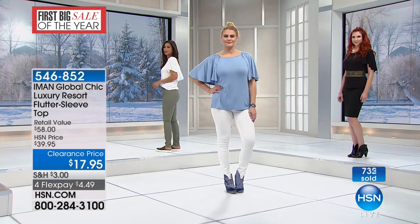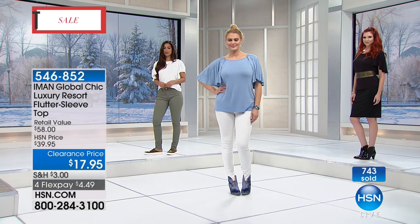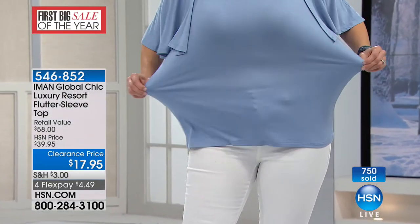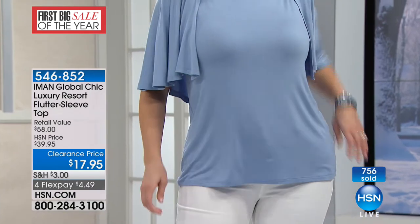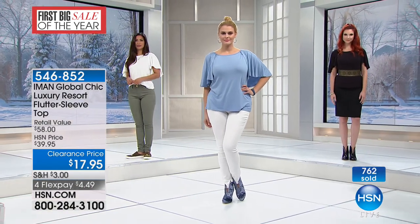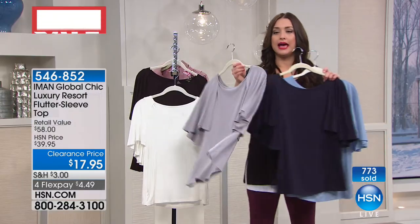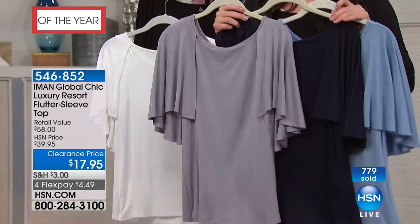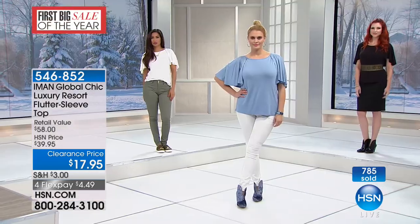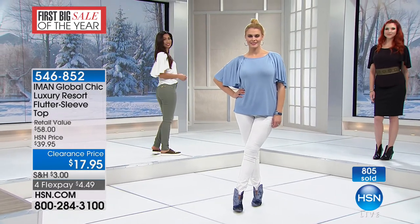Thank you, Britt, for showing the fantastic stretch on this. It's got great stretch, but it also has fantastic recovery as well, which is something that is so important to note. Thank you, Rocky. If you want the chambray, if you want the navy, we only have extra small and small. Is it extra small and small? Extra small, small, and in the gray taupe. So that's your remaining quantity on those. Otherwise, we have the ivory and the black available for you. Again, 546-852 is your item number.